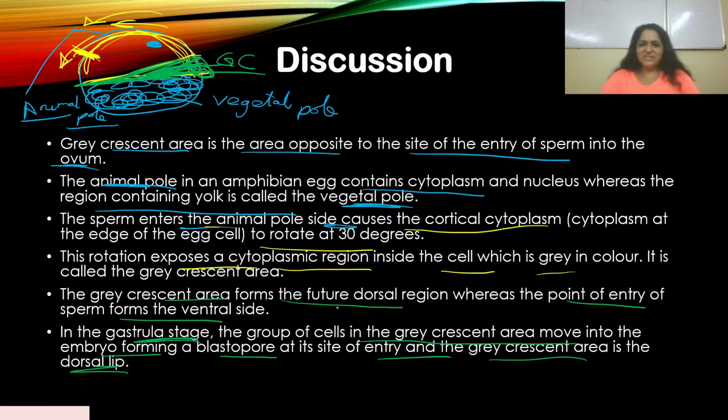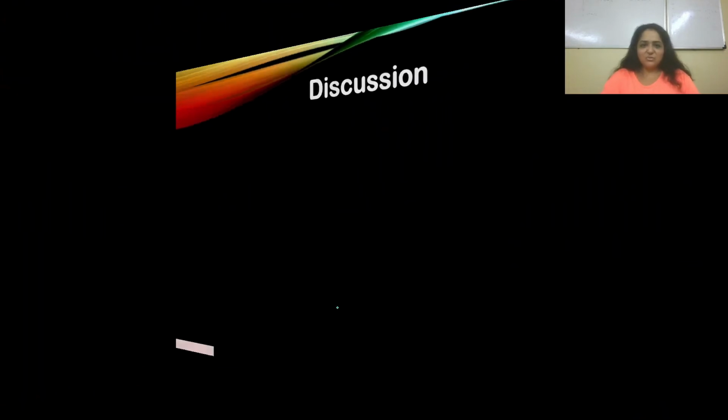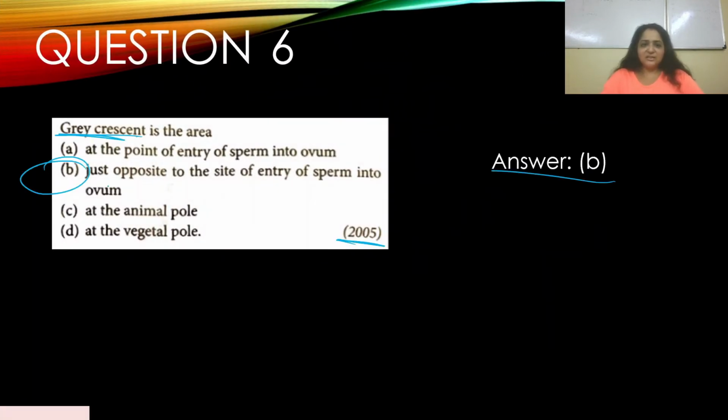But for the sake of NEET, if they ever ask you this question, the gray crescent is the area that is just opposite to the site of entry of sperm into the ovum. It's not the animal pole or the vegetal pole, it is the area opposite.